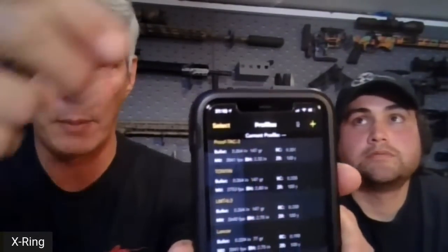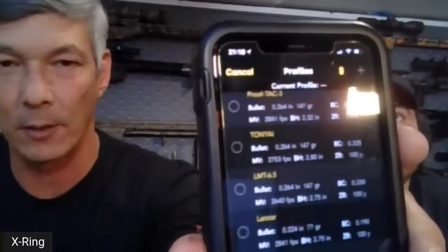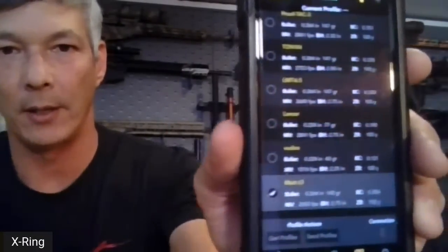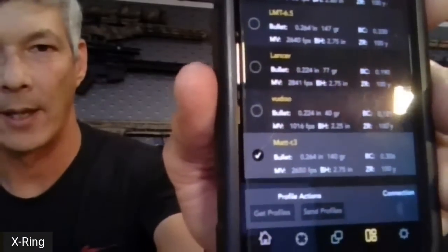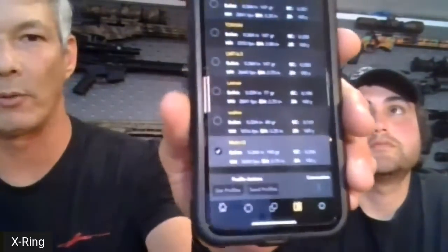And this is the part that a lot of people don't realize. Right there where it says select. When I hit select, did you see those little circles appear? Well, I don't need all those other profiles. So I'm going to select the one that had Matt on there. You guys see there's a check mark. And then right in here, you're going to see at the very bottom, it says get profiles, send profiles.